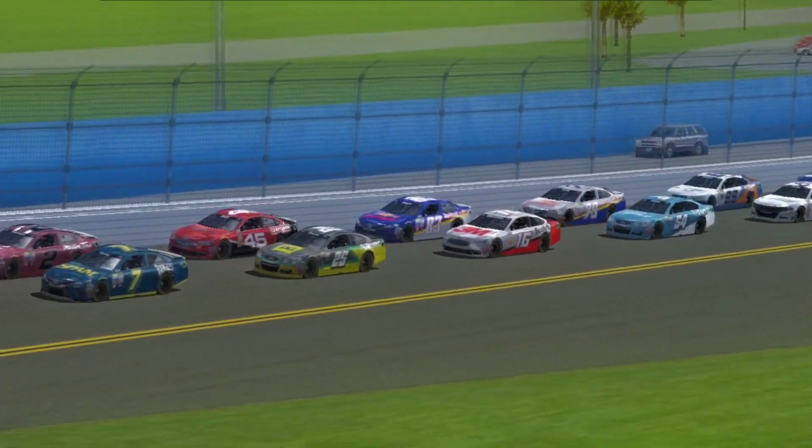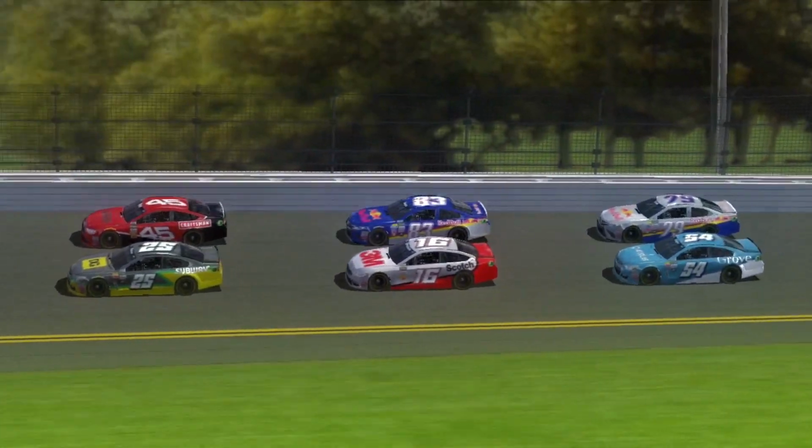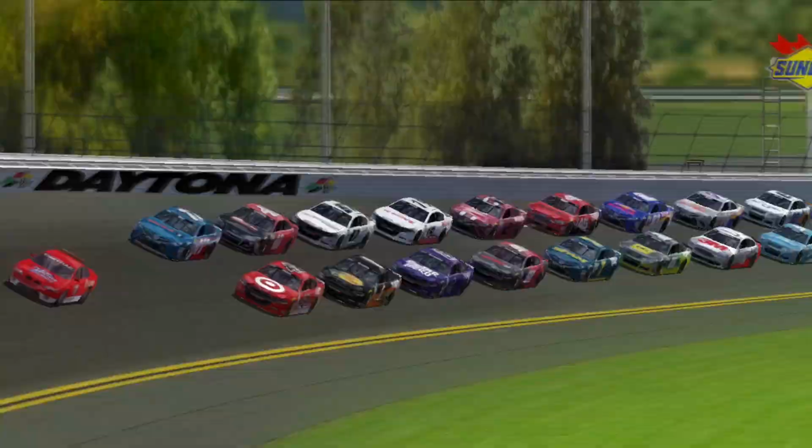As you can see, there is his car. If you hear a bird in the background, don't mind the bird. All right, cool. Thank you.